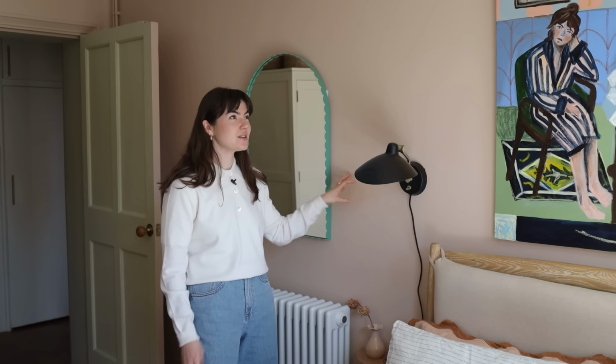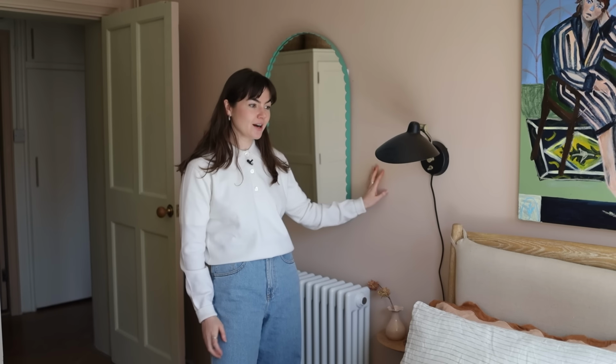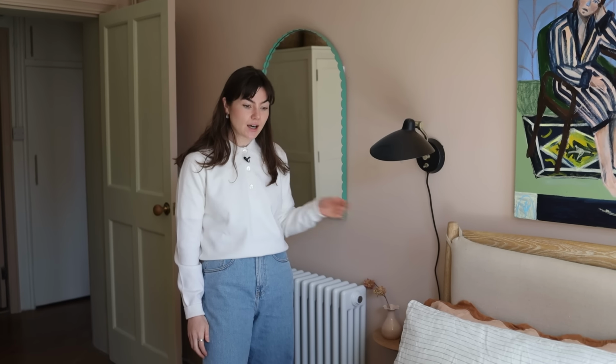And I think there's something really soothing about that because it's quite an earthy colour. It feels quite natural. It feels quite cocooning. And so I think that felt like such a beautiful basis for a bedroom. And so I very much started with this.